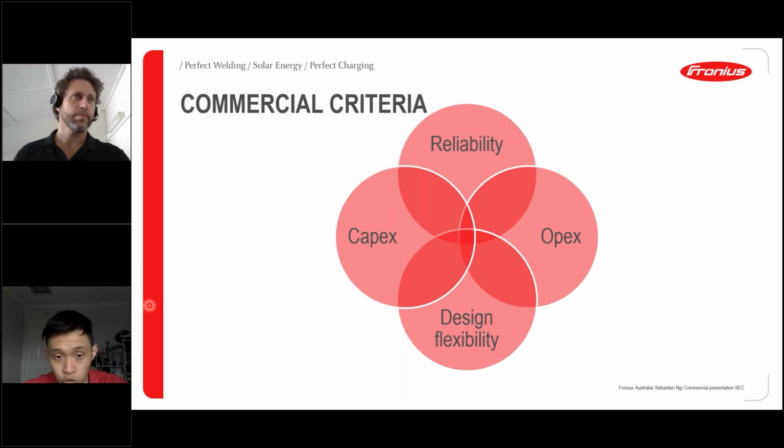I think Australia within this year has also evolved quite a bit in terms of operating expenditure. When you talk about a commercial system, you want to make sure that if something happens to the system, you can fix it as fast and as efficiently as you can, right? So that's very important for the end users to understand: by the product selection that you go with, you can just come in and fix the issue as fast as you can.